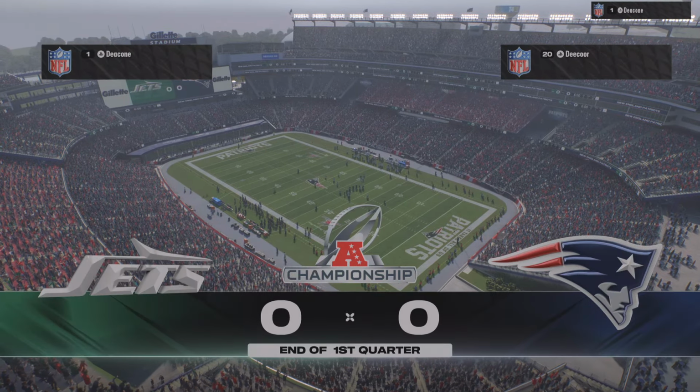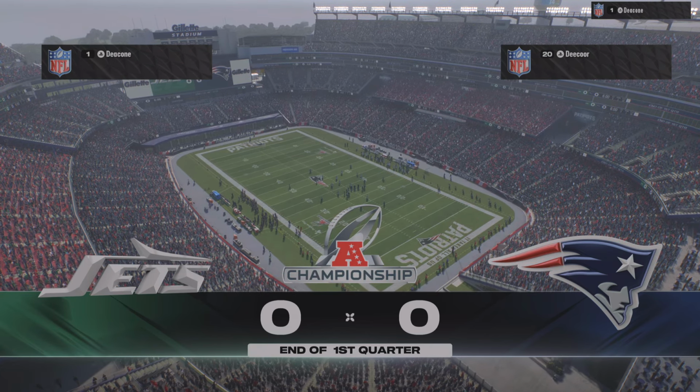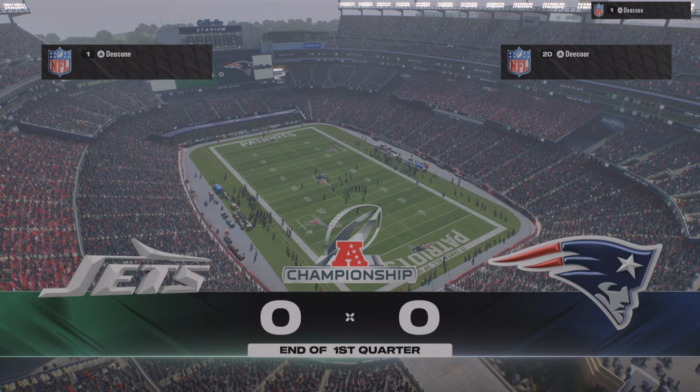So a quarter in the books in the AFC Championship. Nothing yet on the scoreboard. And we're back to Foxborough in a moment.